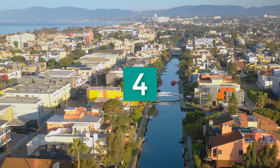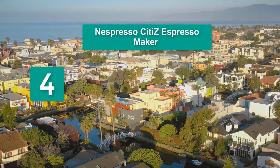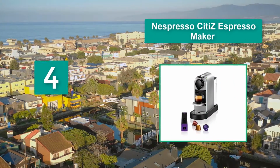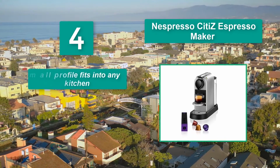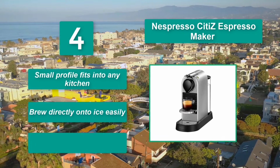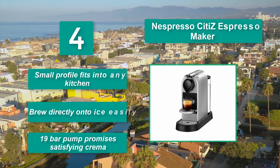Number 4. Nespresso Citiz espresso maker. It is able to keep up with other Nespresso machines, thanks in large part to its respectable 19-bar extraction system. Main features: small profile fits into any kitchen. Brew directly onto ice easily. 19-bar pump promises satisfying crema.